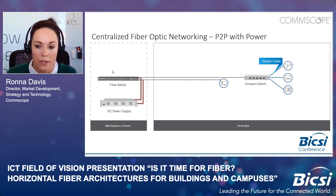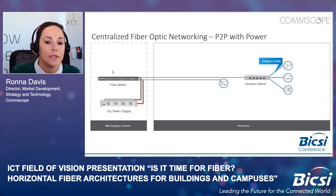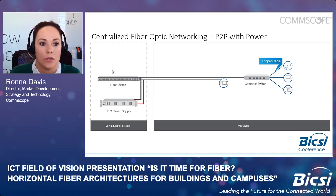The gauge of the power conductors and the power required will dictate how far you can go before you need a DC power supply. If your run exceeds the power and the distance thresholds for your cable, you can add a DC power supply in a telecommunications room or an equipment room, even in a ceiling enclosure. And you can still take your fiber cables all the way back to your main equipment room so you don't have to locate network equipment in your telecommunications room or in your consolidation point. Now, you can. That is an option to locate your equipment in your telecommunications room.